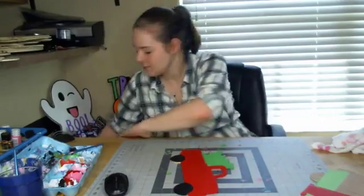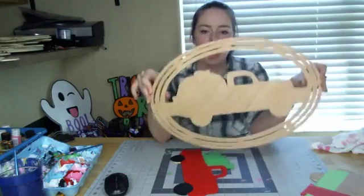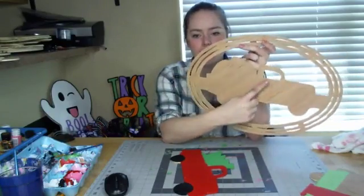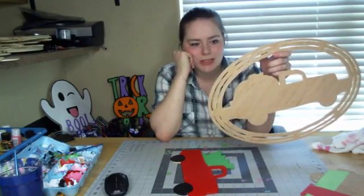I also have this one right here too. This one is a smaller one. It's a full rail, and he has a pumpkin right here. So I think I might paint him. I think he's a little too small to sell.